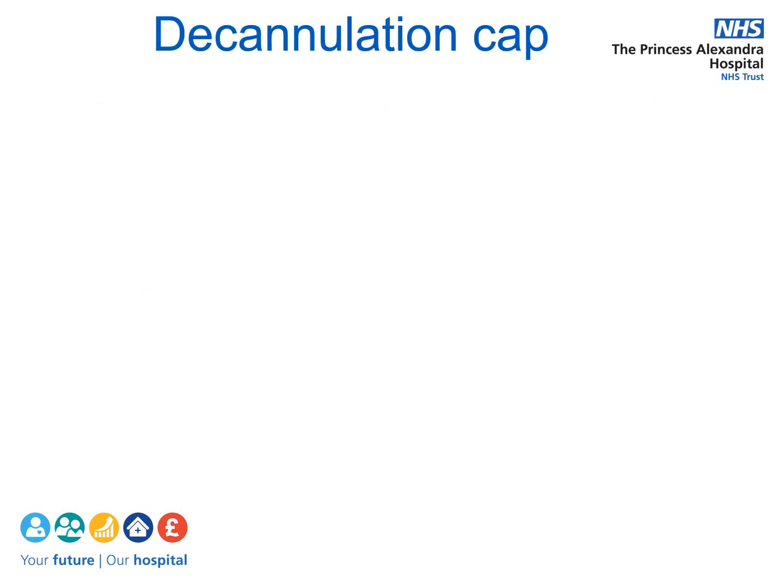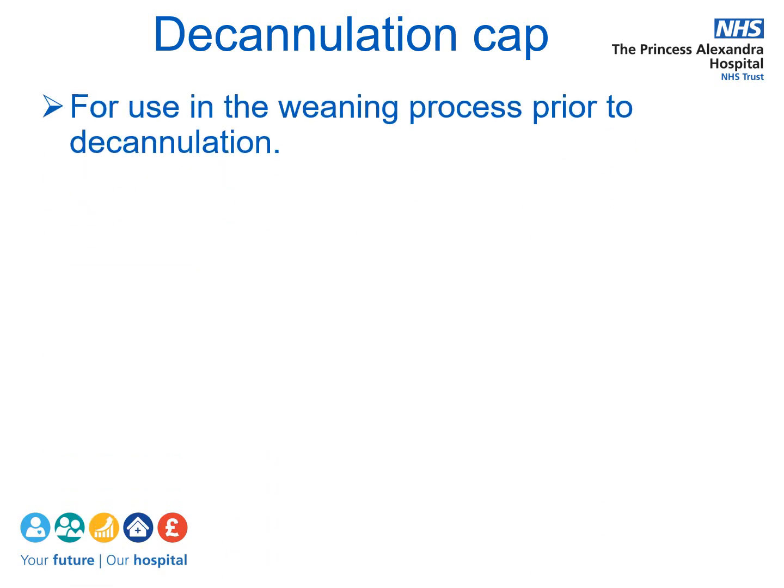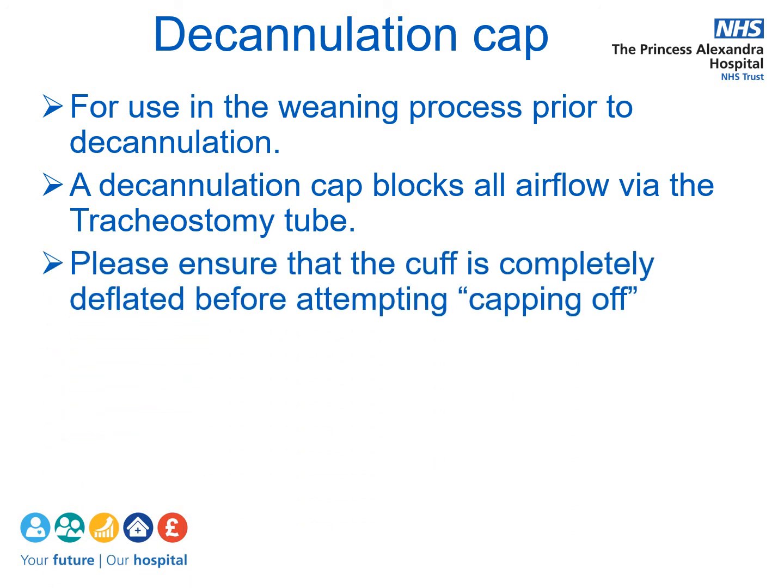Now, when we're thinking of taking the tube out itself, we put a cap on the end of it that blocks the tube itself, called a decannulation cap. So we use it in the last bit of the weaning process. It blocks all airflow via the tracheostomy tube, so the patient can't breathe in and out of the tube. They are breathing through their mouth and their nose, essentially. And if they're able to do that, we know that they can do without their tube.